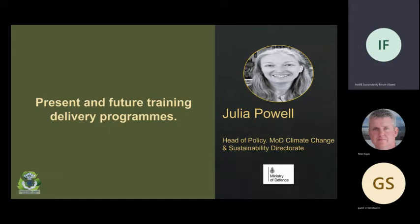Our next speaker, Julia Powell, is Head of Policy in the MOD's new Climate Change and Sustainability Directorate, which is tasked with delivering General Nuji's strategic approach. Formerly part of General Nuji's team, Julia now focuses on building a policy team, maximising benefits from the MOD's rural estate, embedding sustainability and carbon into defence decisions, and shaping MOD's response to the security implications of climate change. Hello, Julia.